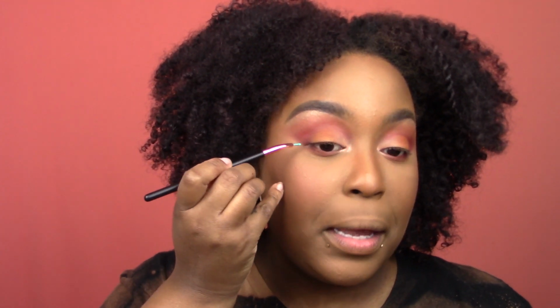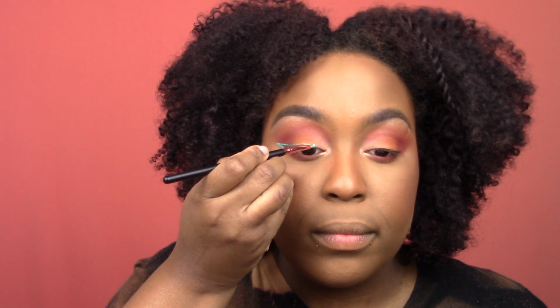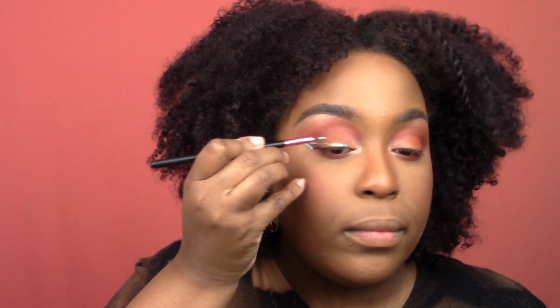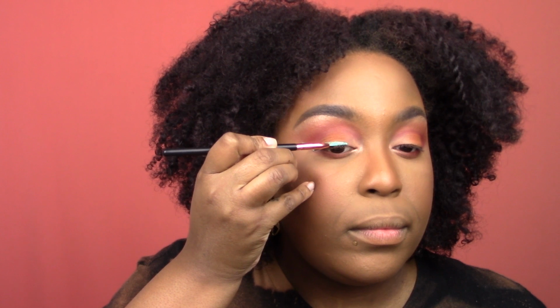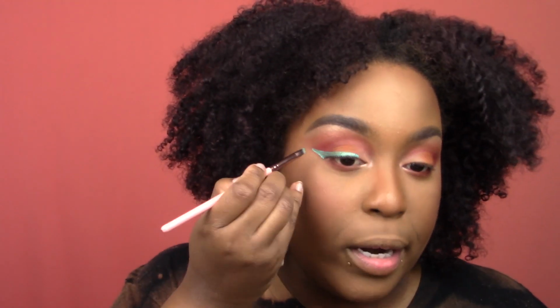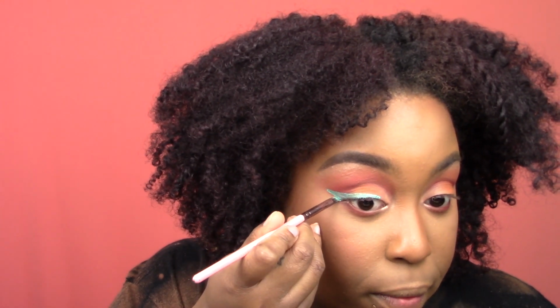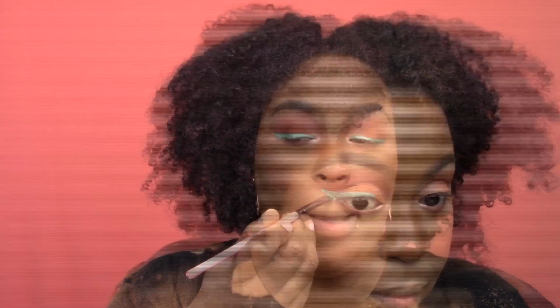Okay. I'm gonna go in and use the Luxe 215 small angle brush to salvage. Mama, I did it. I think we got the ambiance of that eye look. I am very proud of this. All right, let's put some eyelashes on and then we're gonna highlight, put some lips on, and wrap this whole thing up.